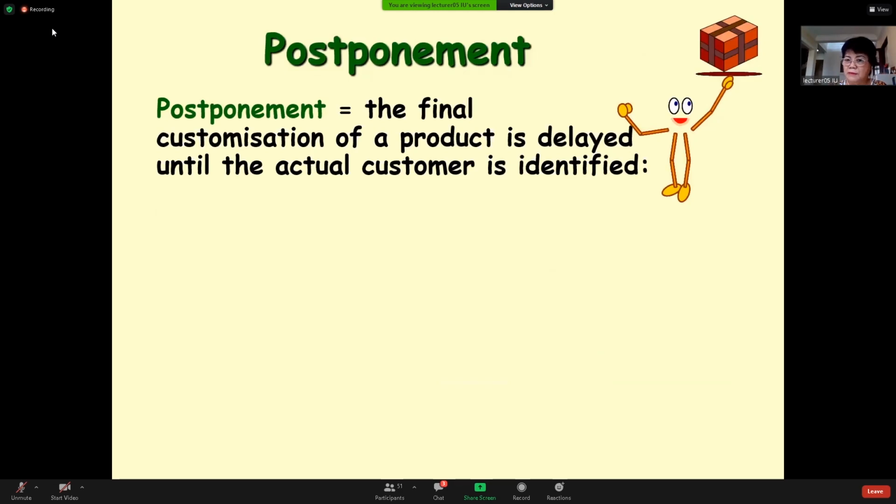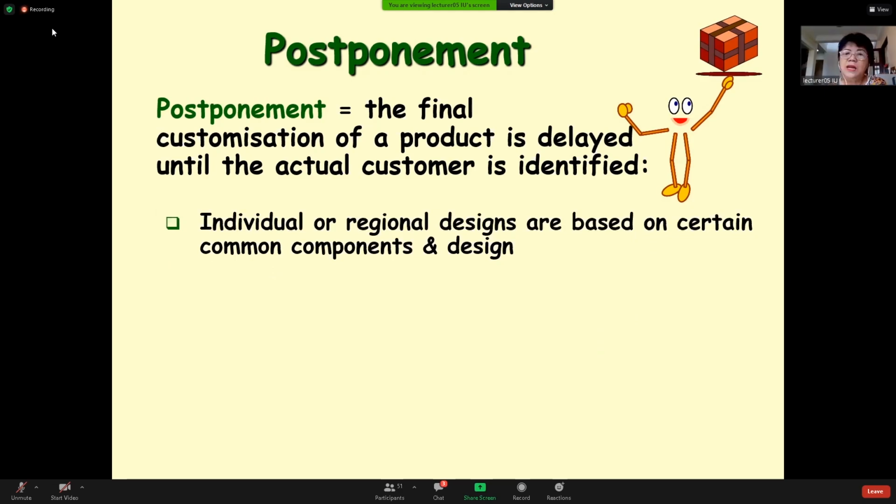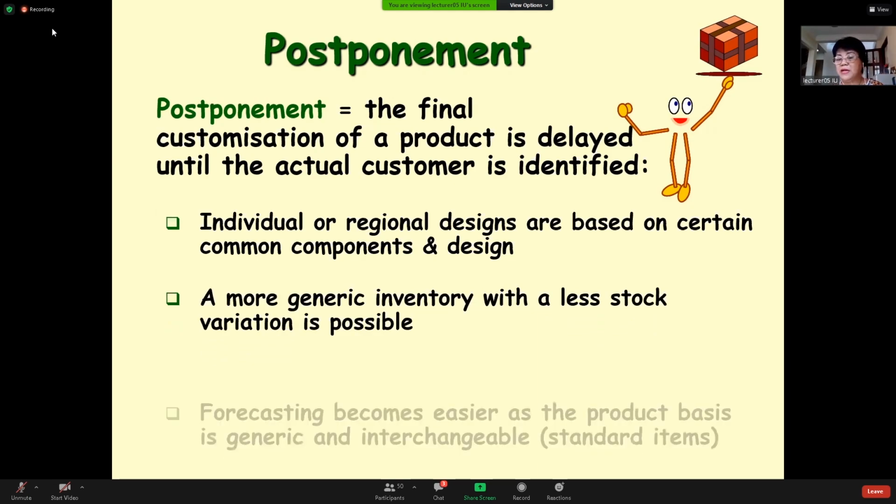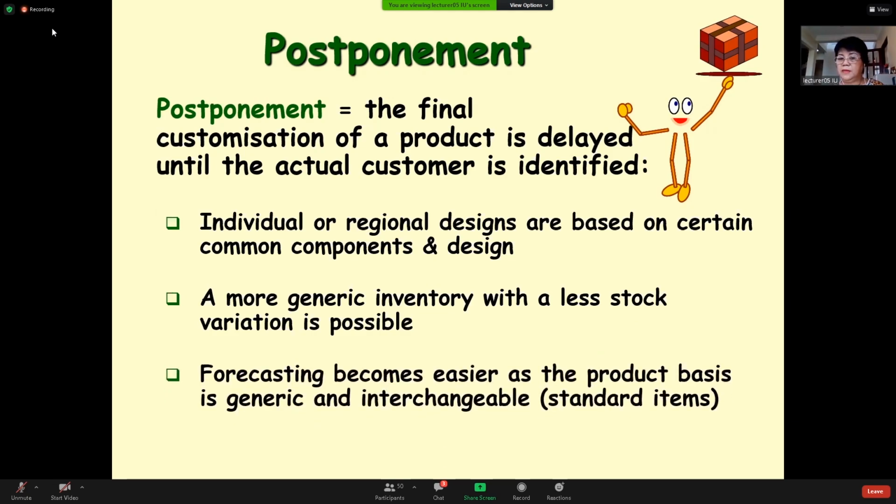Another term is postponement. Postponement is the final customization of a product being delayed until the actual customer is identified. So we customize the product when we identify the actual customer. Individual or regional designs are based on certain common components in design. A more generic inventory with less stock variation is possible, and forecasting becomes easier as the product basis is generic and interchangeable.